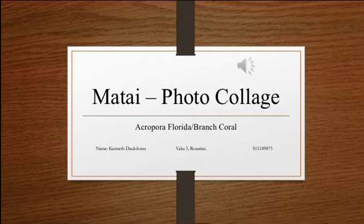Welcome to my UU204 Matai Photo Collage on Acropora florida, also known as Branch Coral. My PowerPoint will introduce you to the aim of my Matai, followed by the benefits of the coral, what is causing the extinction of the branch coral, and what happens if it becomes extinct.